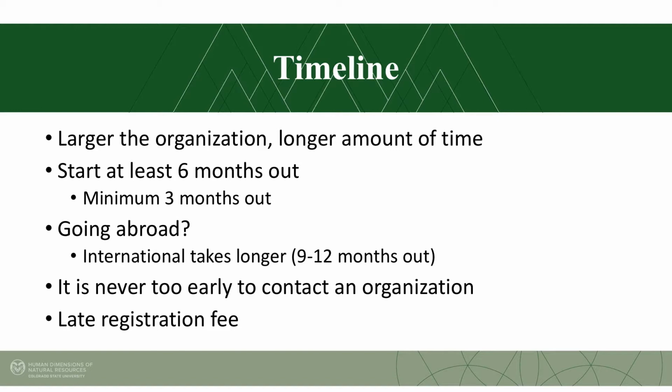In general, you should start your internship search at least 6 months out before you want to do your internship. For sure, at a minimum, start 3 months out because there's just lots of places you're going to look, lots of organizations you're going to contact, and then the application and interview process can take several weeks.